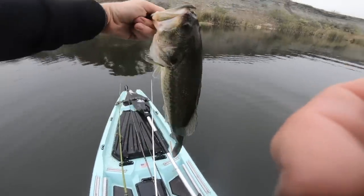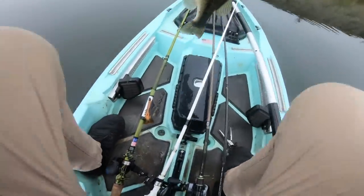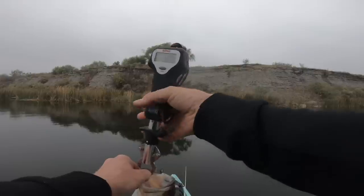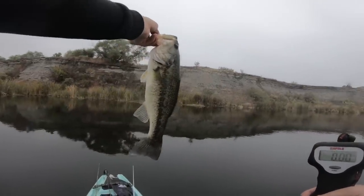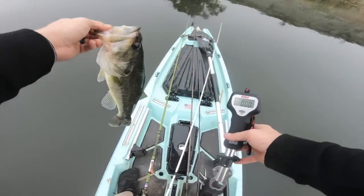Let's get out the scale for this guy. So I just haven't put anything on the scale today. That's why I'm weighing this guy, even though he's not incredibly large. Let's see what we're talking about here. 2.09. That's on hundredths, so it's not 2 pounds, 9 ounces, like 2.5 pounds. This is closer to just over 2 pounds. But we'll take that. 2 pounder. All day.